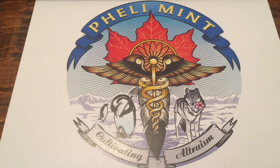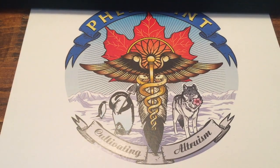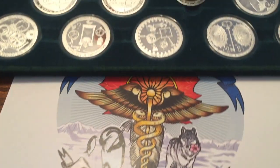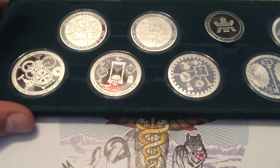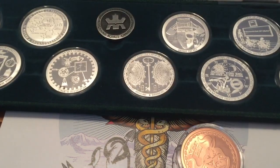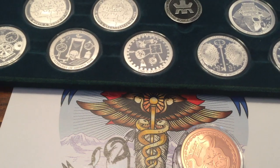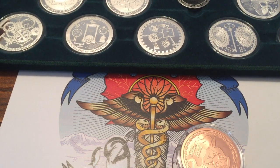You may have noticed from some of the unboxing and other things, but today we're going to talk about Chautauqua Silver Works. That's from New York, from Ron Kinney. He's been quite prolific and quite busy since 2013. He started slowly in 2013, designing a couple of rounds.